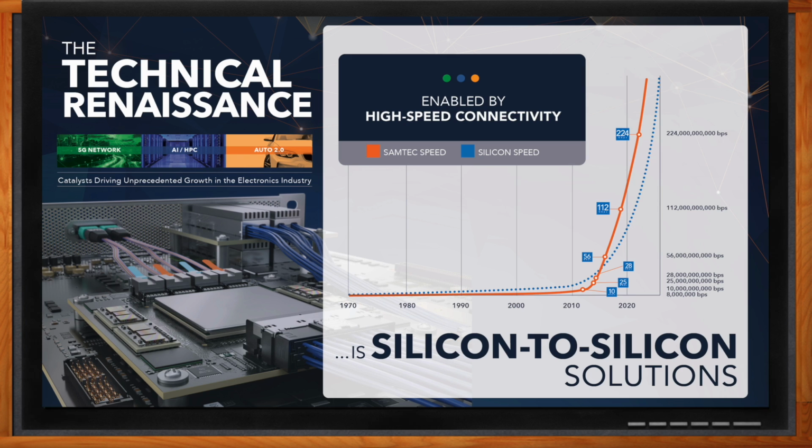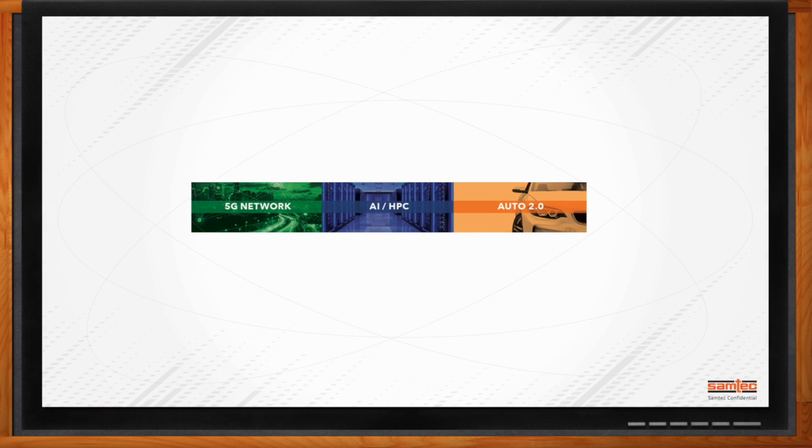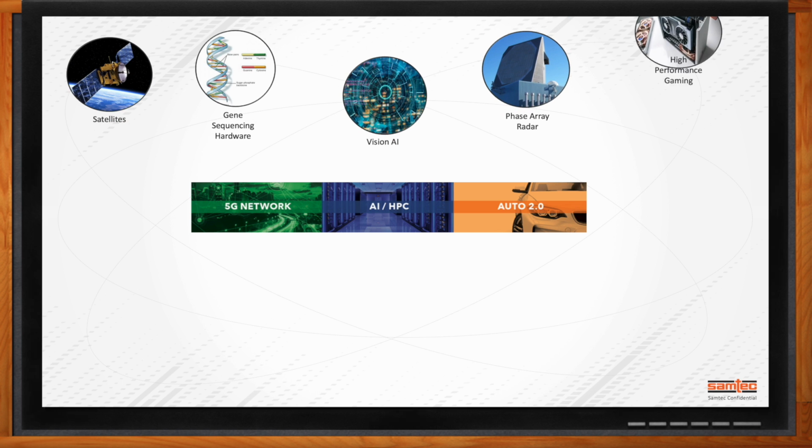Excellent. Now, Matt, we're not just talking about a couple applications, right? We're talking about a wide range of designs. That's a great point, Amelia. In the previous slide, we talked about catalysts, right? These are just overall trends. There's a term that used to be used called megatrends. It's probably a little dated from its use, but it encapsulates the idea. 5G networks, AI/HPC, and automotive are not just a single application. They're across many solutions or many applications.